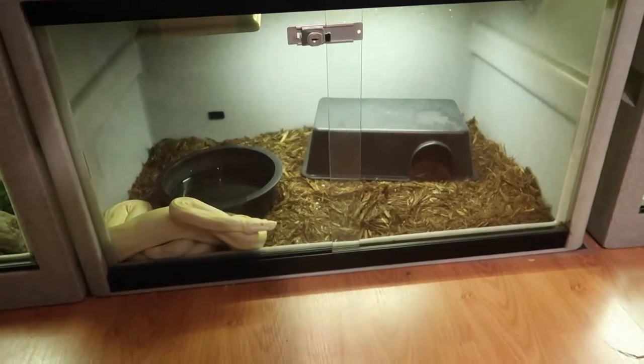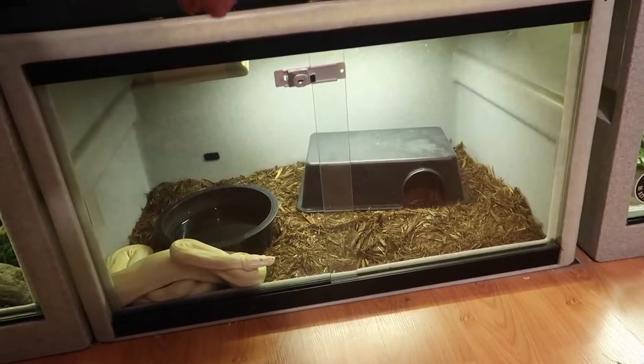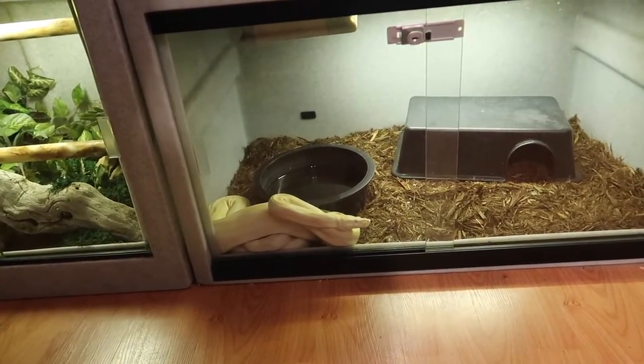And then Pablo's cage is a little bit more simplistic and a little minimalistic. It's got a hide form as well as a water bowl, and then you can see Pablo coiled up in the corner right there. All right, guys, so that's pretty much all of Jay's collection.